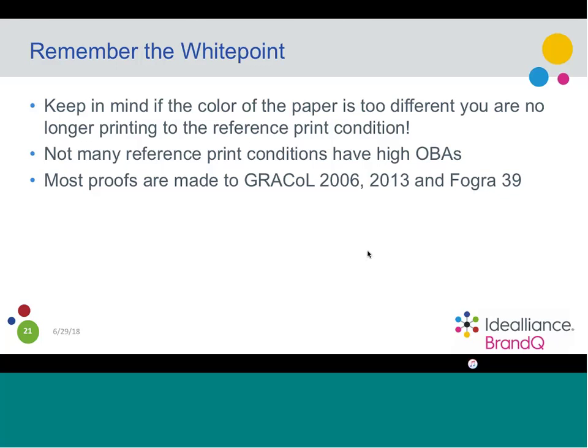So I'm going to try to make sure I correlate the level of OBAs, meaning if I'm printing on a surface that has OBAs in it, I'm going to try to make sure my proofing has similar OBAs so that I get a similar look.